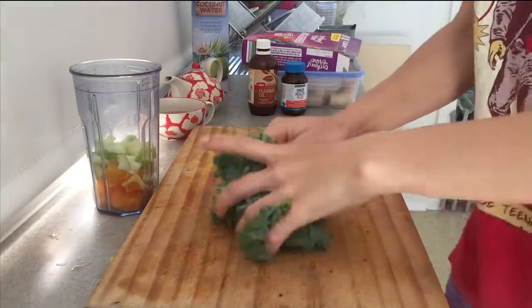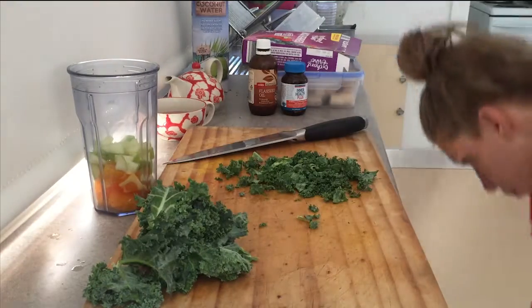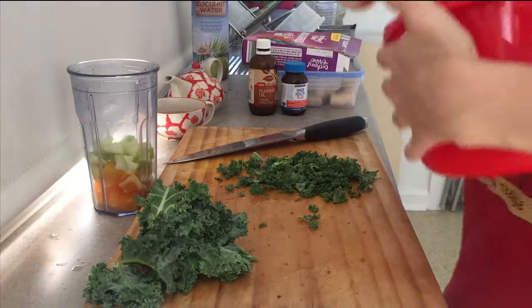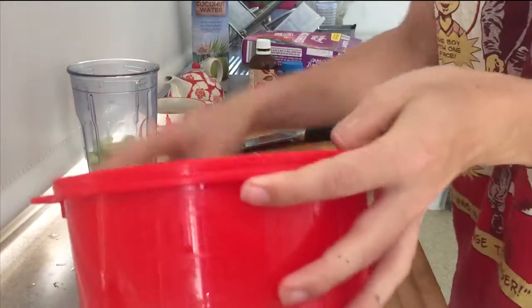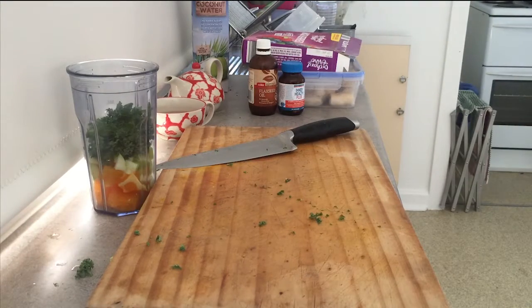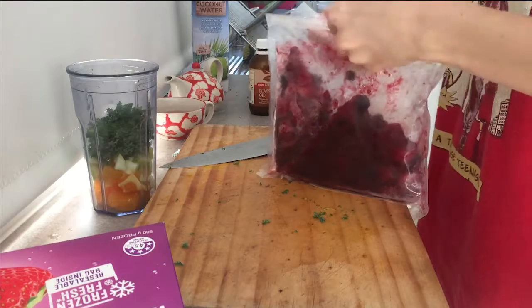Anyway. You're also going to want to chop up far too much kale than you actually want to put in your smoothie, and then struggle for quite some time to find an appropriate container to put it all in. Also, don't forget to wash your kale because there could be worms in there and just nasty stuff, so please don't clean your board.